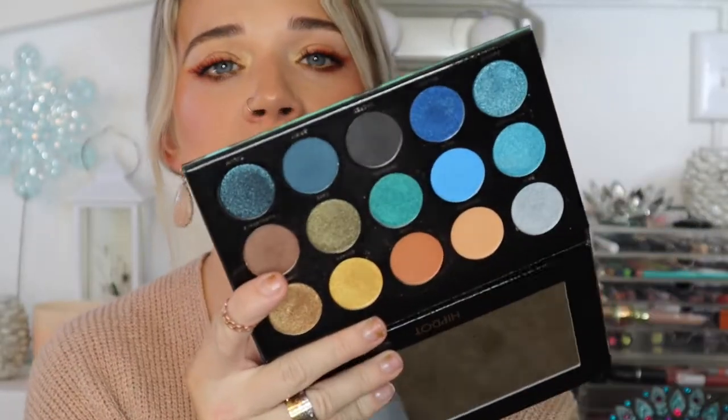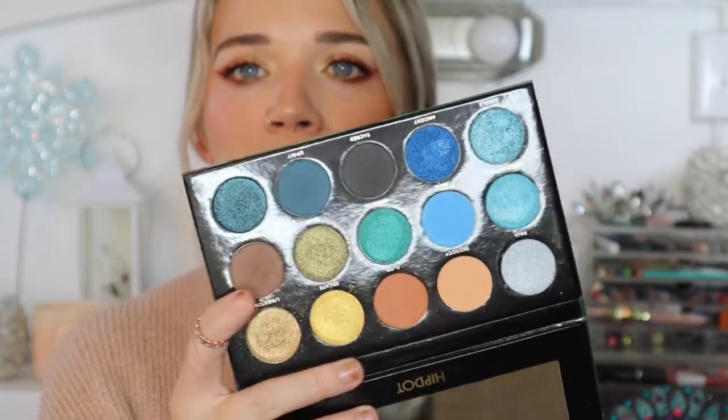Coming in number 9 is the HipDot. This is the Cenote palette. I really love HipDot's formula. It's such a beautifully creamy, blendable formula. I love this color story. I enjoy blues and greens a lot.